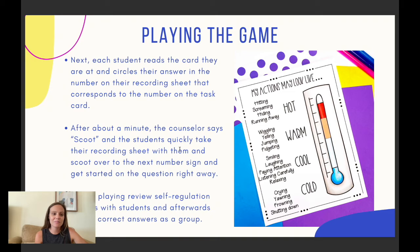But the competitive version is you would just say, okay, go around the room and try to get to as many as you can as fast as you can. But as you can see, that can lead to some chaos. So better if you try that in a small group.